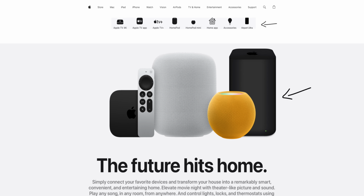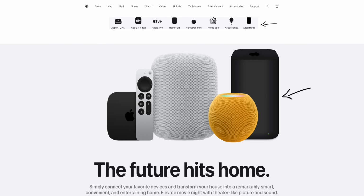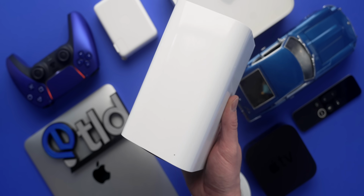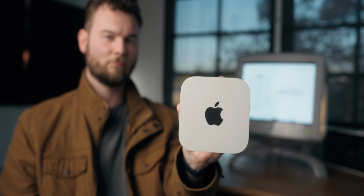So all of these features combined, the AirPort Ultra would slot in perfectly with all of the other home type devices that Apple is selling and give you a better experience with all their other products, providing a very fast, strong Wi-Fi connection. Obviously, this list of features is a total pipe dream and a hope that Apple could cook up the best router in the game.